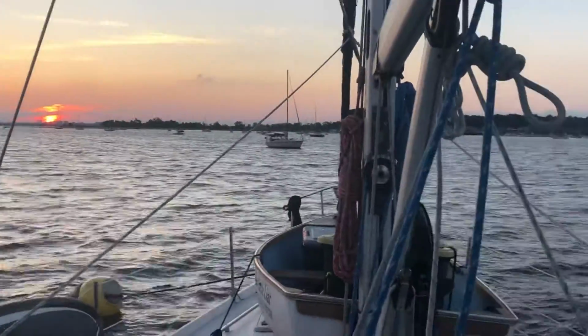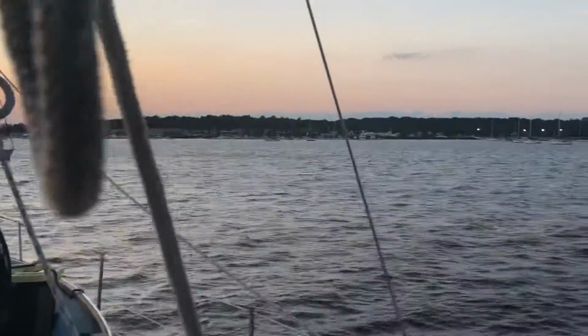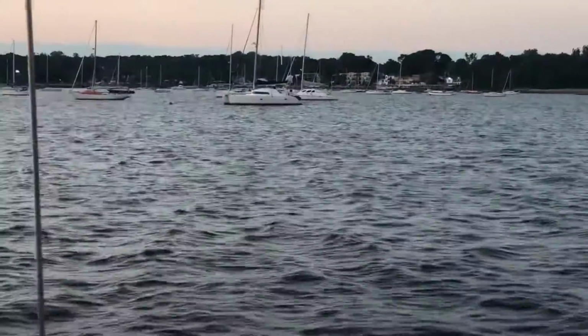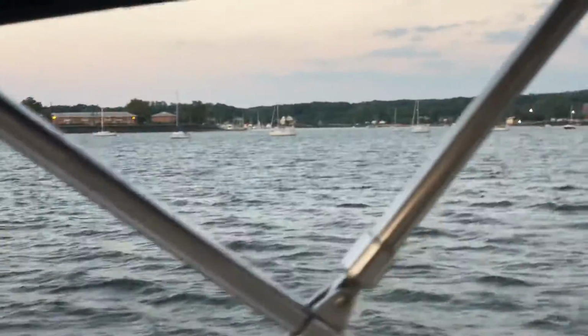Okay, now we're gonna go this way. There's a sailboat coming in. We're gonna come all the way around. We're looking over towards where a sailboat went aground, but it looks like they got them at high tide, back floated again. Then we're gonna go back to, I'm on mooring ball 12.